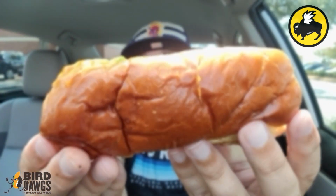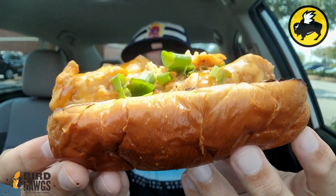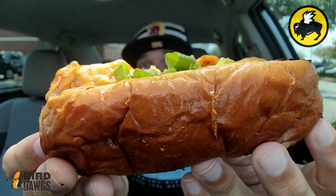All right, so I'm going to take a bite. This might be a little bit messy. I have some napkins, and let me know in the comments below. Do you think this is unique? Bird Dogs, putting chicken tenders on a hot dog bun. But I will say, these brioche hot dog buns look promising. Let me give you a close-up. Sometimes I just kind of gloss over the vessel that holds the item, and those buns, the roll, looks pretty good. All right, I've talked enough. Let's go.